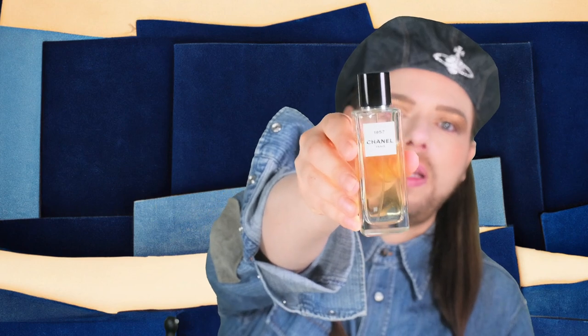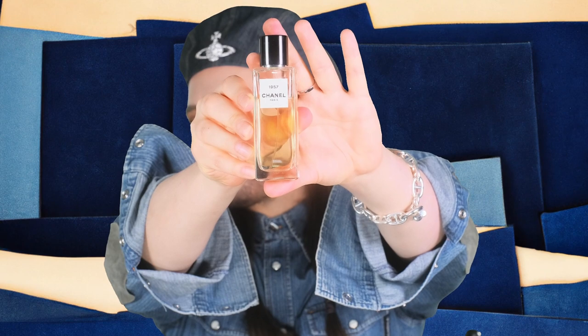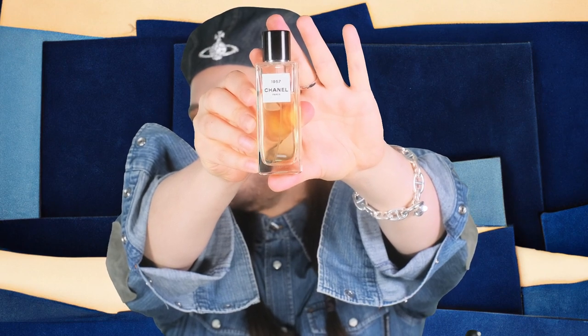This is a musky one. So there's a lot of musk in this one. I forgot, 5 or 7 different musks. And it's a relatively new Chanel Les Exclusives fragrance, and that would be this one right here. It is 1957, the Eau de Parfum by Olivier Polge. Musk and honey. It's like a honey musk moment.